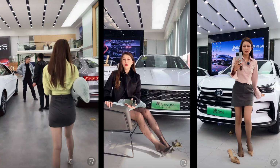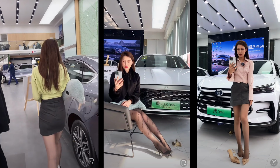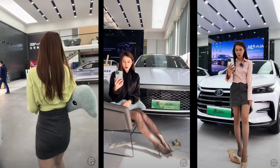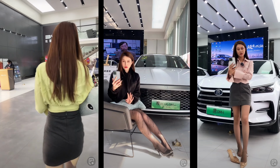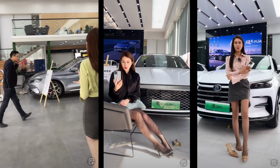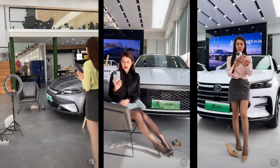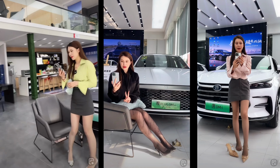Chapter 9, Comparison with Volkswagen e-Golf. The Volkswagen e-Golf is another popular electric car that is often compared to the BYD e6. Both cars feature sleek and modern exterior designs and comfortable interiors with advanced technology features. However, the BYD e6 has a more powerful electric motor and better safety features than the Volkswagen e-Golf.